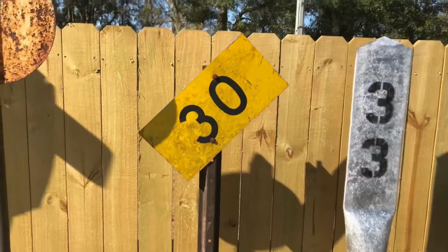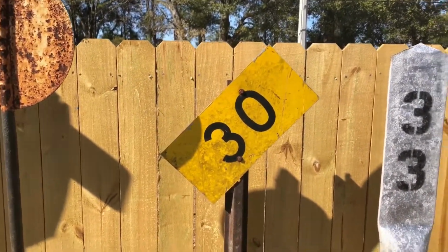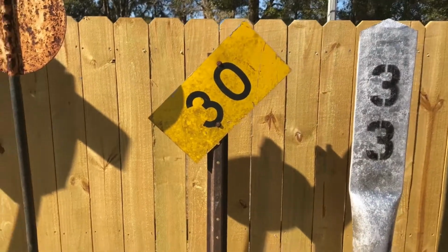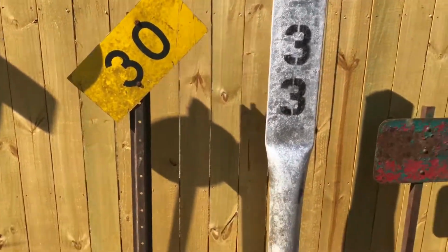This here came off the same line, same story. I found it in the woods in Mount Vernon after the line had been torn out. It's an old speed limit sign from the BN. I had to get a hold of it. Not anything much unusual about it, but thought it was worth saving.